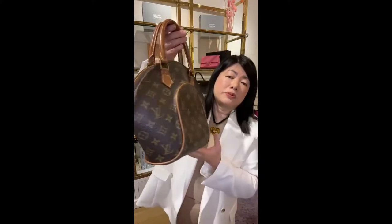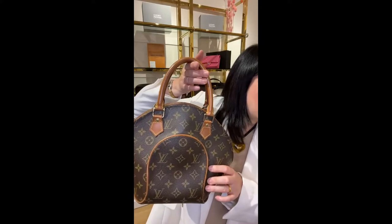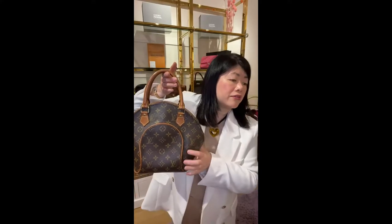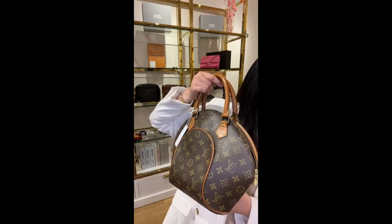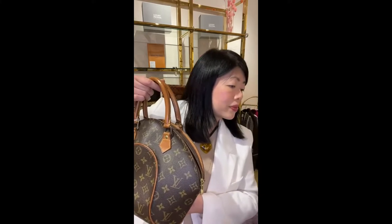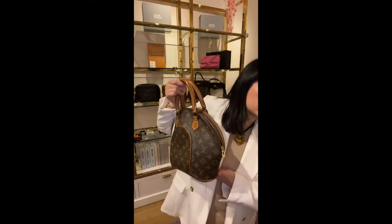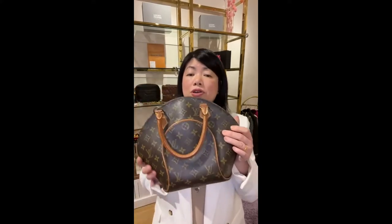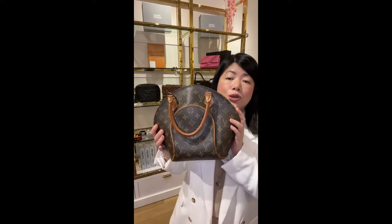So the price of this will be shortly coming up. This is the vintage one. Oh, this is the new one. Look, it's tiny, the BB one. The new Ellipse costs £2,080. And my one, the vintage one, is only £550, which is $676.